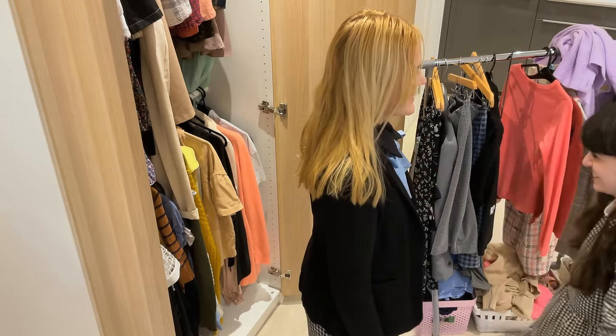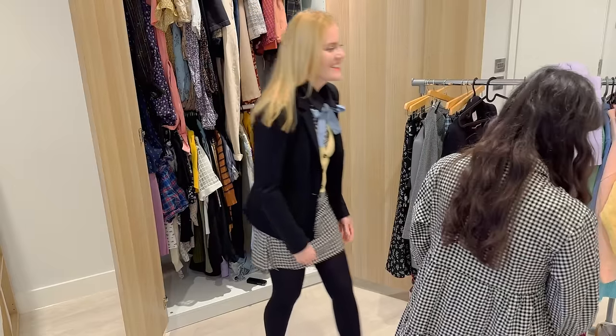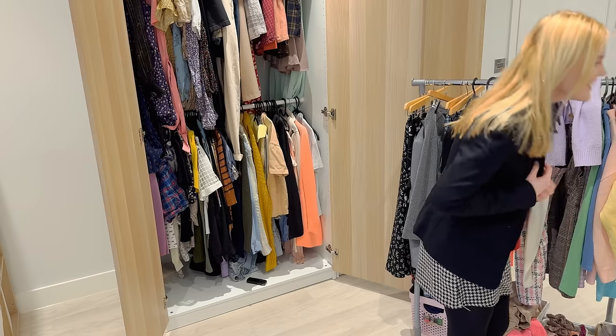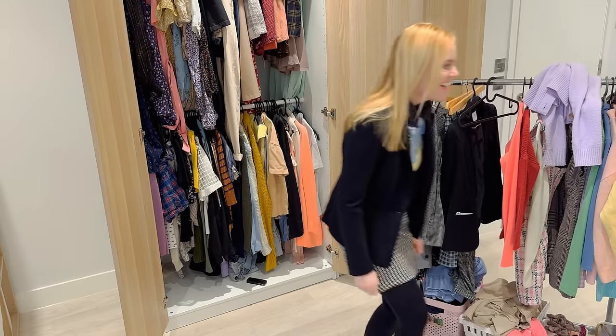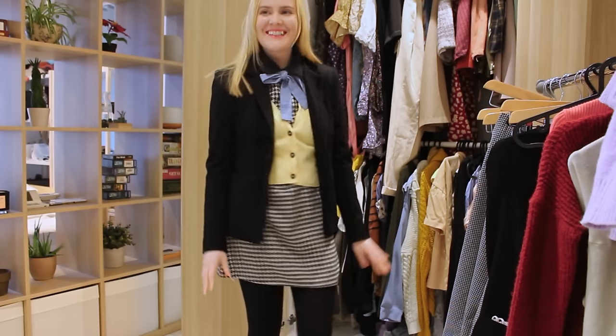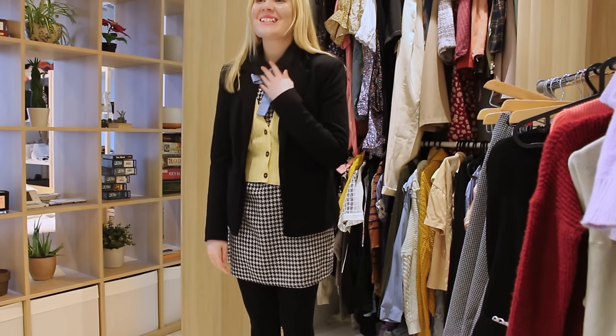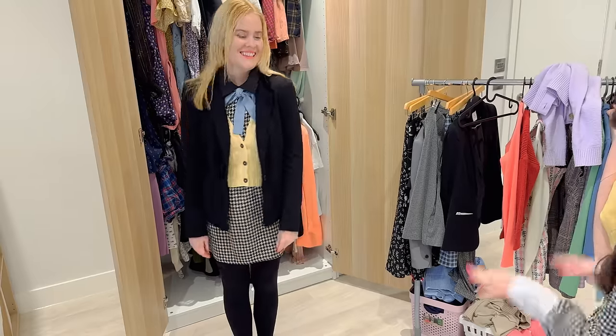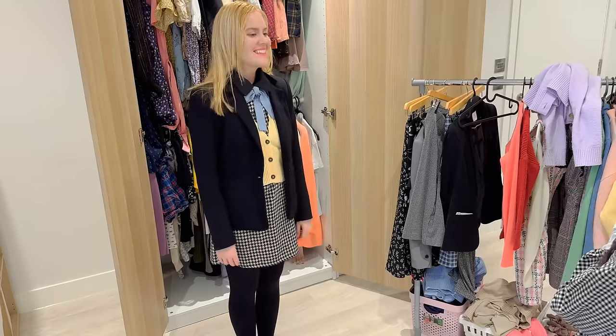Okay. You're liking this ribbon today? Look at this. Oh, that is adorable. There's a little fur. I've kind of made it like it's almost like a school uniform. It does feel like that actually. Very preppy. Yeah. I thought it would give it a little bit more pep.